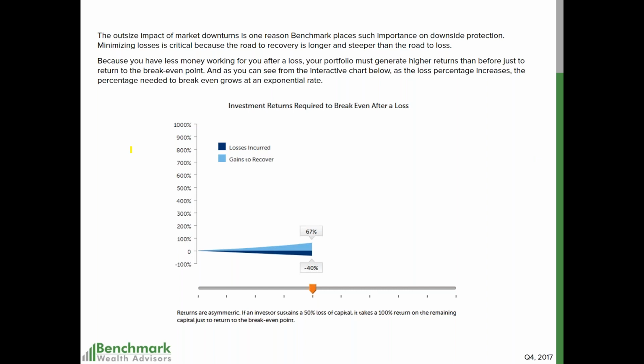So the outsized impact of the downturn, essentially the 10 worst days, is why I'm placing an importance on constructing a portfolio to weather downside protection. So really all this chart shows you is that if you have a 40% loss, you have to get a 67% return just to get back to zero. And if you have a 50% loss, as you can see below, you got to get 100% on that loss just to get back to flat. Okay? It puts a heavy amount of risk in the portfolio of ones trying to swing for the fence again, right? Trying to get back all of those losses.